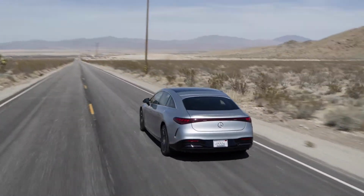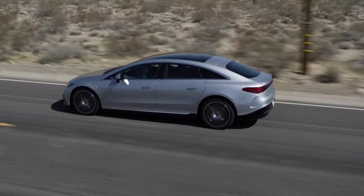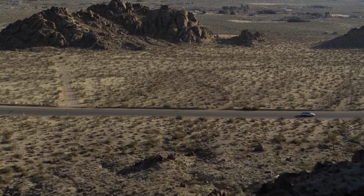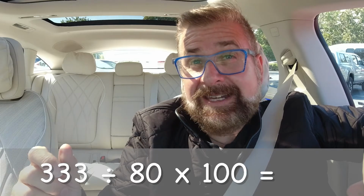The Environmental Protection Agency formula shows the Mercedes EQS should get an estimated 350 miles on a single charge, but then this happened. So I have just noticed a significant problem here. This vehicle is charged to 80%. It shows 333 miles on the dash here. And that's interesting because if you take that number, 333, divide it by 80 and times it by 100 to get what it would be charged at 100%, that is 416.